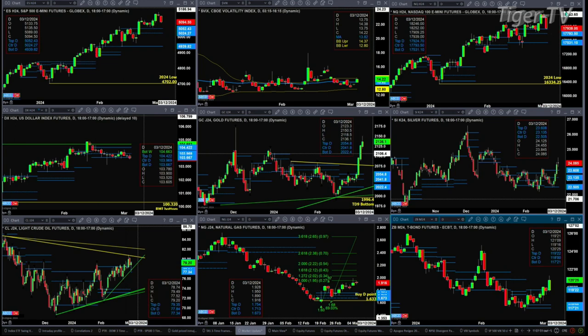U.S. dollar index is testing the support of the bottom of its daily profile. That number's at 103.66. We're trading right now at 103.60. If we get a close below 103.66, it could be signaling a change in trend.